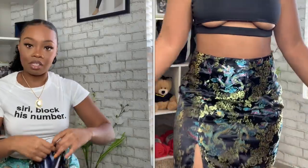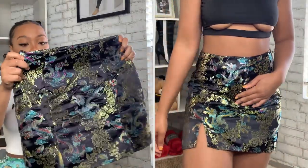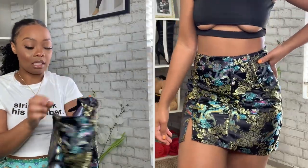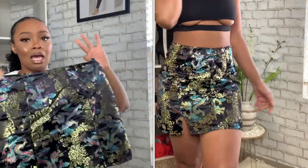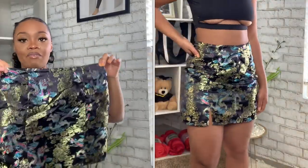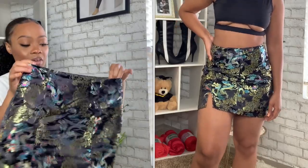Okay, next item I got, y'all know I'm a skirt girl. I love skirts. I love trying different skirts out, different prints of skirts. So I got this skirt right here. I got this skirt in a size small, which is the size 4, but I should have got a size down because it fits a little loose around my waist, but everywhere else it fits perfectly.